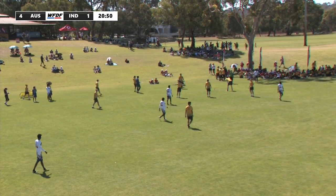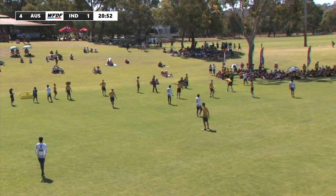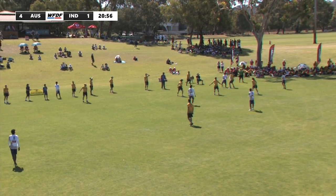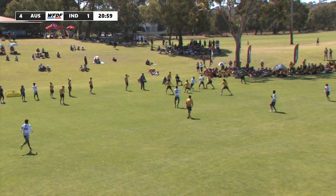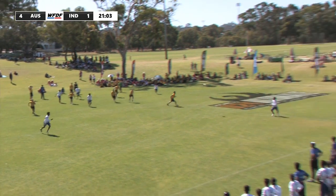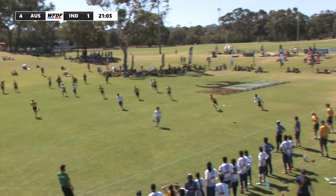Got Ganesh picking up. Australia setting this zone again. You can see there are 4 players close to the disc and 3 spaced out further away. Okay, Ganesh is looking at his options. He's trapped pretty hard there. He makes a very nice outside in throw across the field all the way.